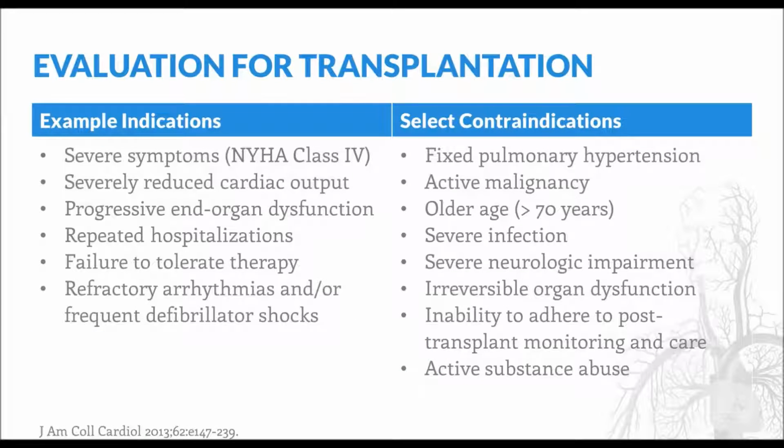Patients become eligible for heart transplantation when they have advanced or end-stage heart failure. Although a strict definition does not exist, patients being considered for transplant have many of the indications listed here, such as severe symptoms that do not resolve with rest, reduced cardiac output, target end organ dysfunction, or an inability to tolerate evidence-based therapies. There are only a few absolute contraindications to heart transplantation, such as irreversible pulmonary hypertension and active malignancy. The remainder are relative contraindications and are often patient or institution specific.